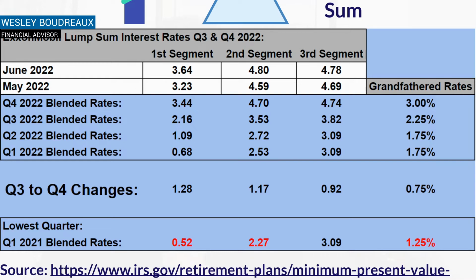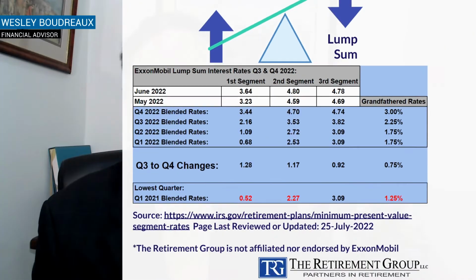That line below there is where we are right now in the third quarter. It's actually 2.16%. So you can see that severe change, 3.53%, and 3.82%. If we go down to that bold in the middle, that Q3 to Q4 changes, you'll see that change of about 1.28%, 1.17%, and 0.92% is what we're seeing in the changing from the third quarter to the fourth quarter. And we had severe changes almost as high at about 80 basis points or so from the second quarter to the third quarter.